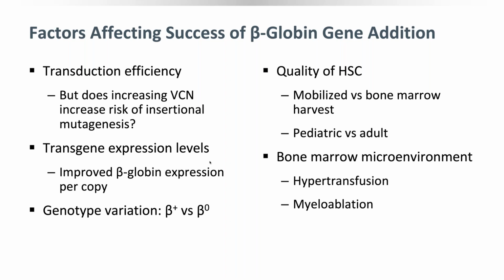The transgene expression levels, in terms of how well the transfected gene will actually express itself, will determine how much beta globin is produced per copy of the gene in the cell. So maybe one copy is not going to be enough, and maybe you'll need more. The initial studies with BB305 had vector copy numbers of 0.6 to 0.7 per cell, and subsequent trials had somewhere between 2 and 3 copies per CD34 positive cell.